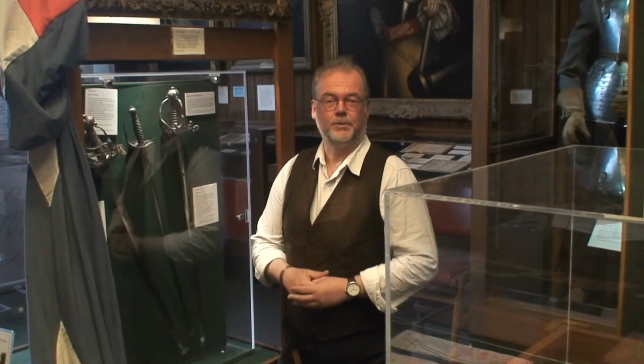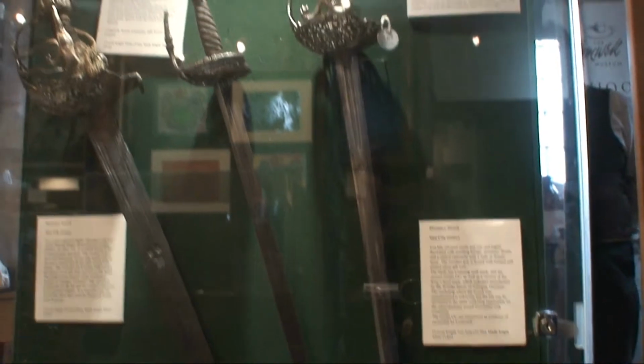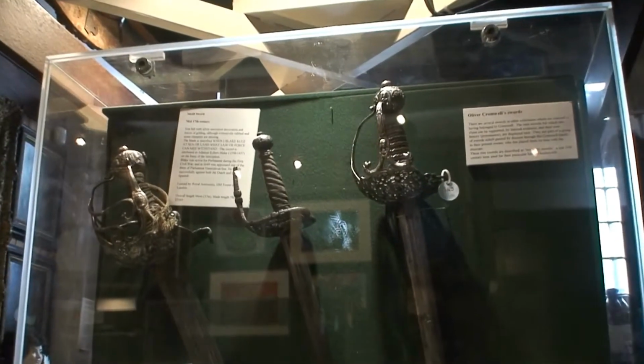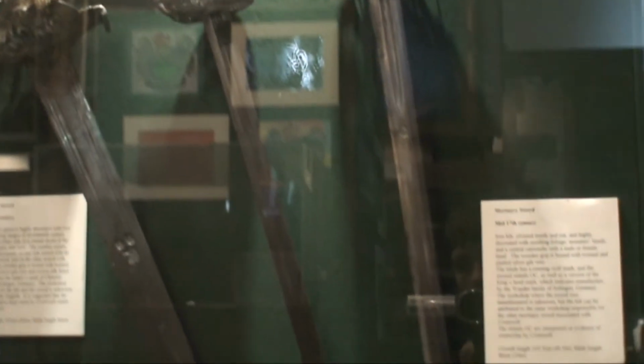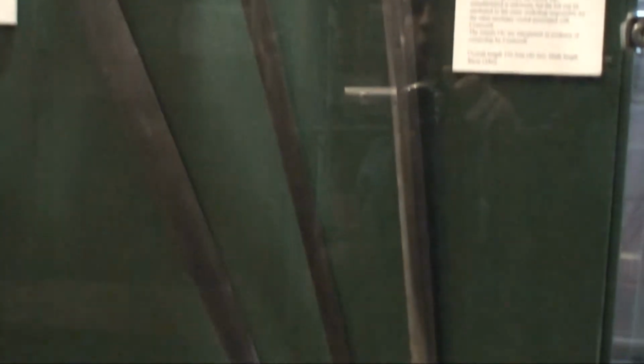Amongst the many treasures we've got associated with Cromwell, these amazing swords just here. There are 4 swords known in existence to have belonged to Cromwell. We've got 3 of them, one of which is associated with him having been Lord Protector, left and right hand ones here, and 2 of his original battle swords.